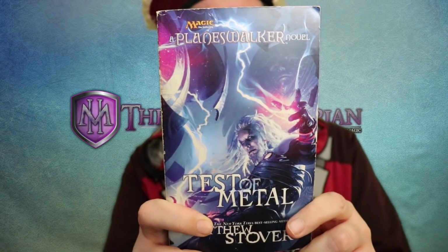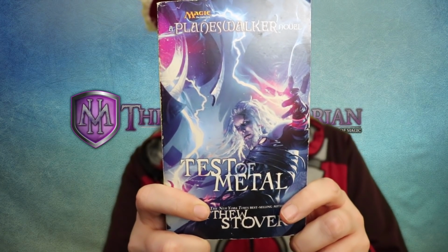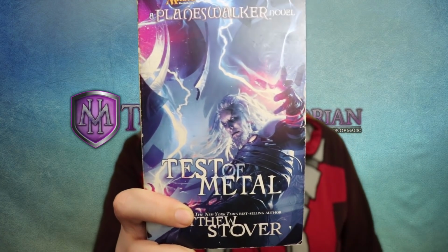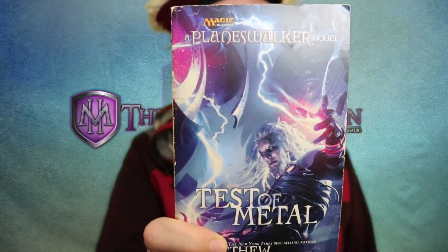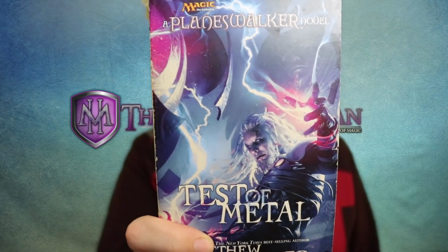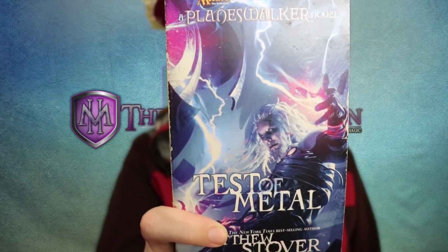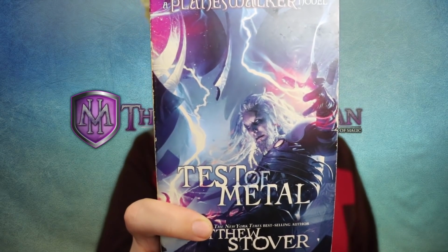Anyways, Tezzeret has lost control of the Infinite Consortium, an interplanar cabal he commanded with the power and influence few in the multiverse have ever achieved. Now, he must turn to a former enemy for help, the dragon Nicol Bolas, perhaps the only planeswalker in the multiverse powerful enough to get him back on his feet. Bolas, however, has his reservations. What can Tezzeret give him that he doesn't already have?